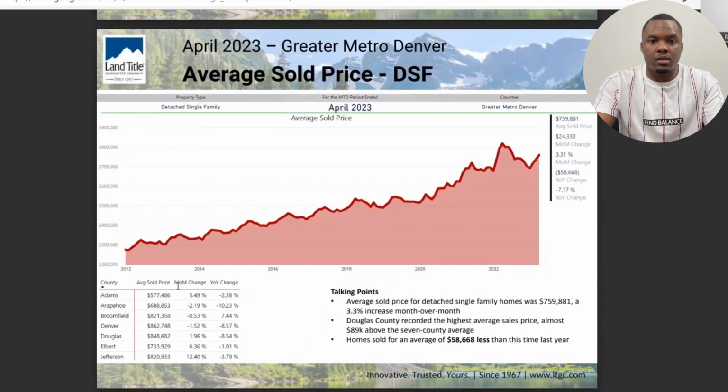Even with high interest rates, we're not seeing much of a decrease when it comes to price. But year over year, you guys can see here, we had an 8% decrease in average sale price. We had a 1.5% decrease for Denver County month over month. But we're still seeing positive in some of these counties, like Adams County, for instance, month over month, that's a 5% increase. But year over year, it was a negative 2%.